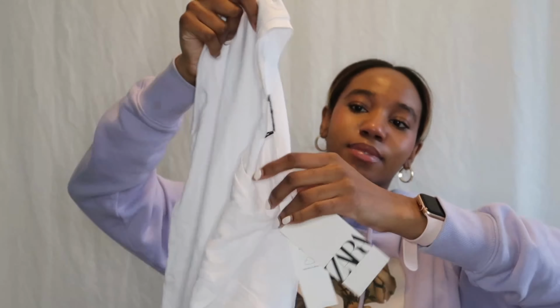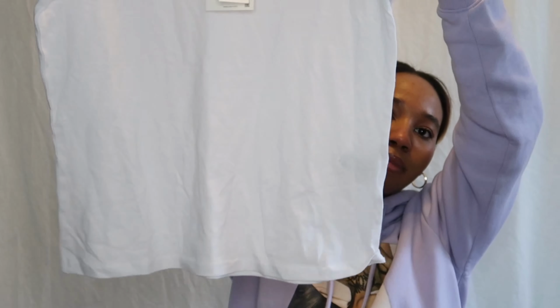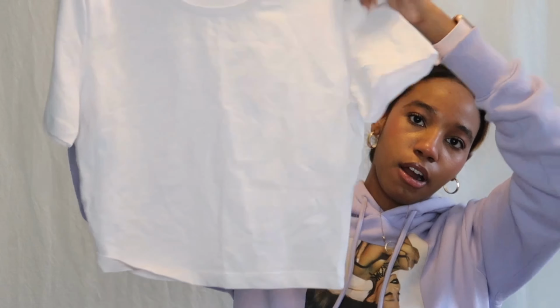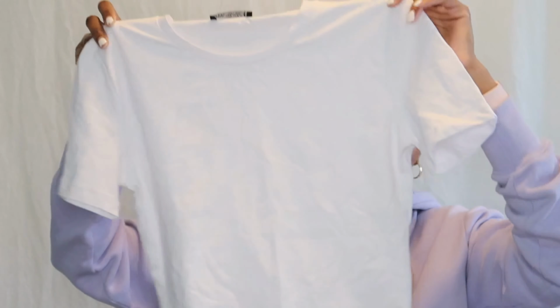All right, and then you guys know I love my neutrals, so I had to get everything in white. So I have this white cotton t-shirt and it's in a medium and it's just great. I haven't worn any of these pieces yet, but I'm excited to wear them like every day. And then I got a white crop top from Zara, and again I don't have these pieces in my wardrobe, so I had to incorporate them in. And I can't wait to style these with like sweats, shorts, skirts, like literally any and everything. I'm excited for that.